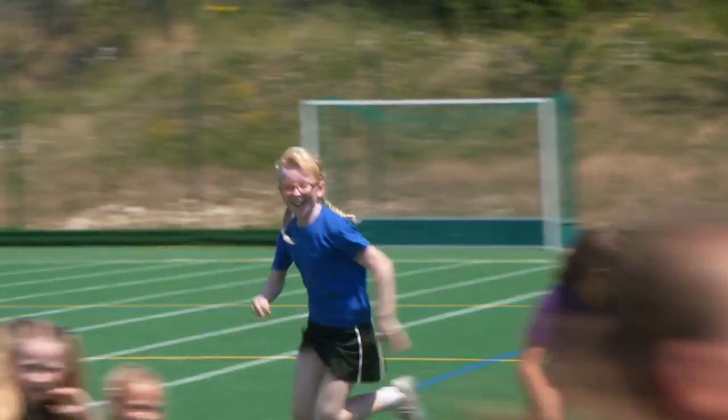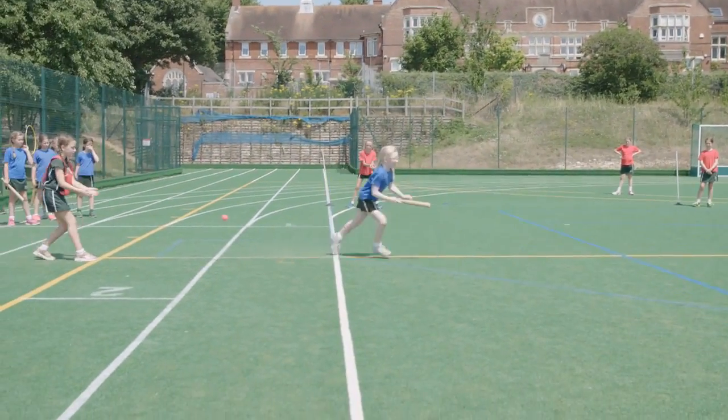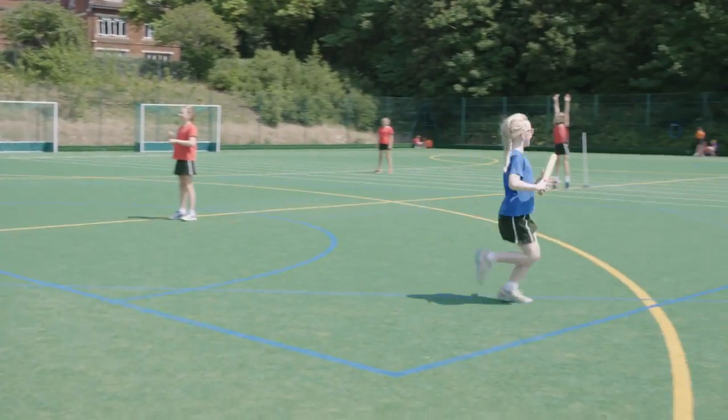My name's Molly. I'm 10 and I've got an eye condition called Nystagmus. It's like your eyes go a bit wobbly sometimes and you don't really notice it, and you can find words a bit blurry sometimes.